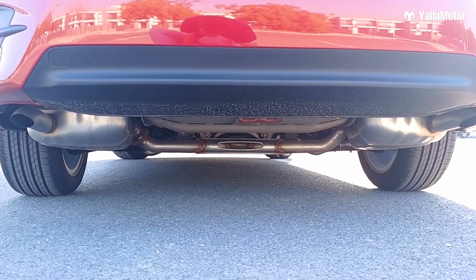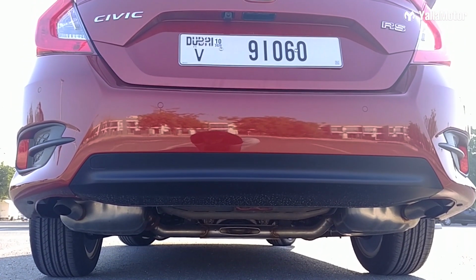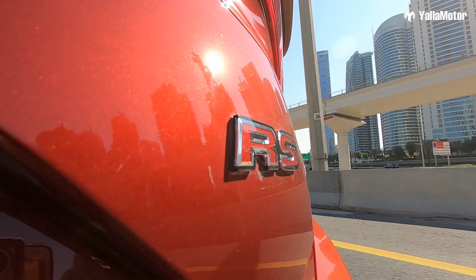And if you look closely, you can notice that the Civic RS comes fitted with dual exhausts. I just wish Honda made them more prominent though, like they're hidden underneath the car, maybe give them some chrome tips or make them stick out of the rear bumper or something. But still, it's something you can do to the Civic RS once you buy one.